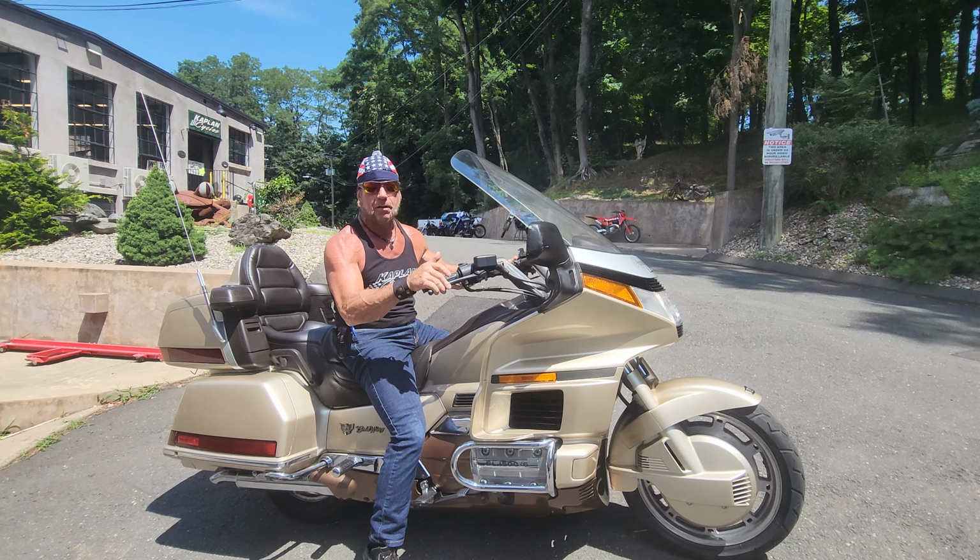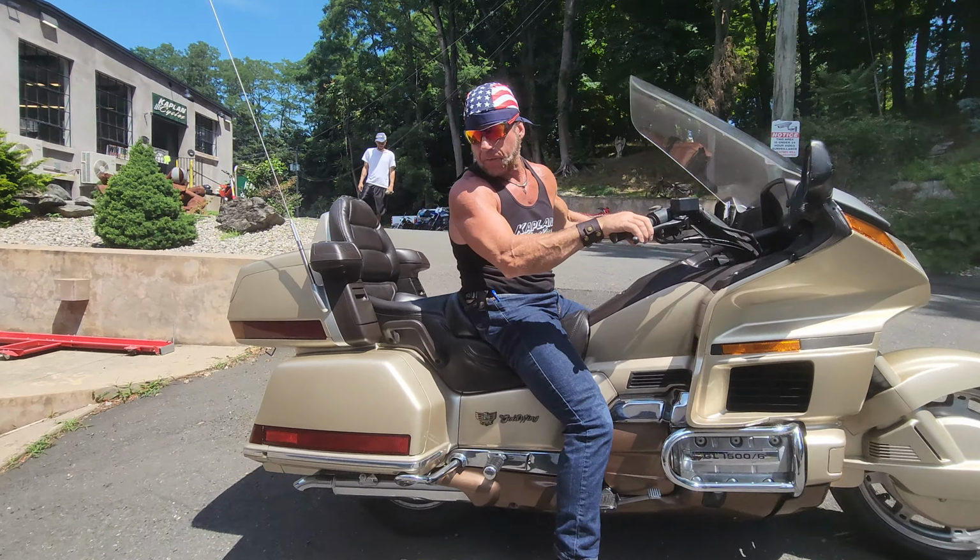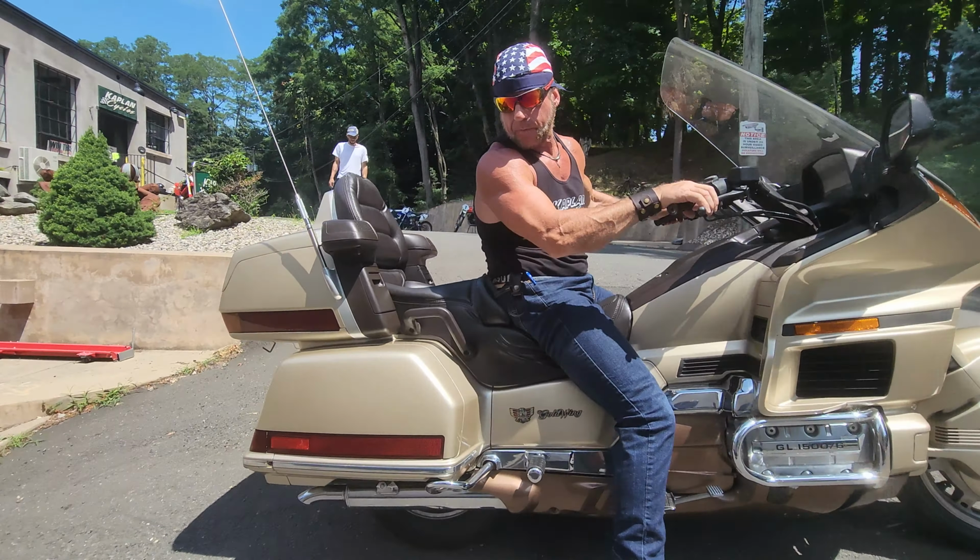This is an Interstate model, 10th anniversary. Listen to this thing, it runs like brand new. Give me a quick riding demo.